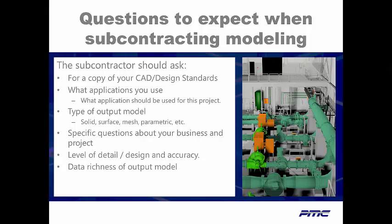Definitely level of detail and design accuracy are very important. Without clarifying this, there's different standards out there. What you get back might not meet your expectations. This could be a relatively basic discussion, or it could be a pretty in-depth one of exactly what you need.